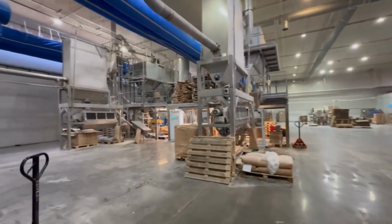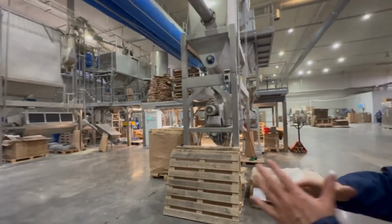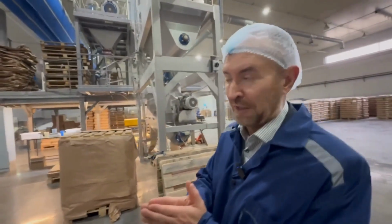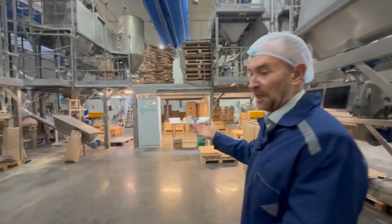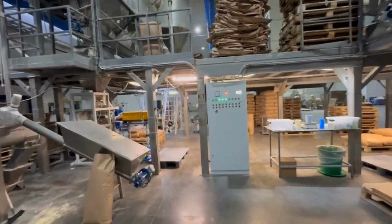Here we have two industrial mills. The potato flakes are ground to achieve a certain consistency and a specific granulation required by the consumer. Next comes the process of packaging. Here, we see different types of packaging.